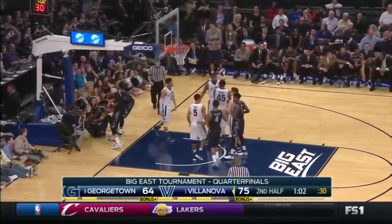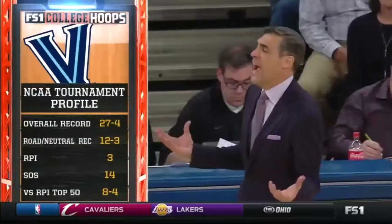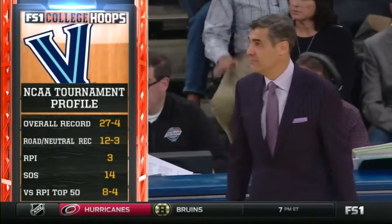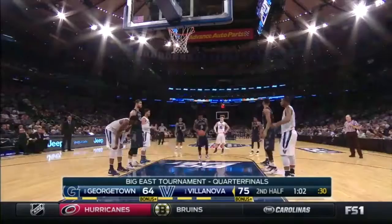Another foul here by Villanova. This is a foul against Josh Hart. And this is the tournament profile for Villanova. Look, they're either a 1 seed or a 2 seed. I think pretty much everyone has them as the 1 seed. Again, a win here today would help that cause.